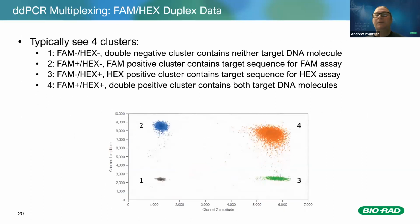So multiplexing with this looks different. Typically, you're going to see 4 clusters. Here's duplex data. Cluster 1 is going to be your double negatives that have no target of interest, no DNA or just background DNA. Cluster 2 is going to be, like in this case, FAM positive, which is going to have just the target for the assay that had the FAM probe. Correspondingly, 3 is going to be the one for HEX.